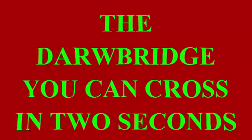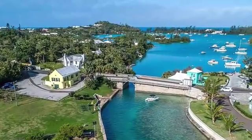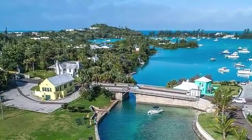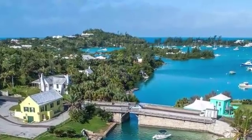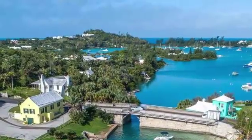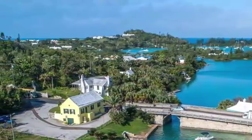The drawbridge you can cross in 2 seconds. At just 56 centimeters wide, Bermuda's Somerset Bridge is the world's smallest drawbridge, just wide enough to accommodate the mast of a sailboat. It takes an average of 2 seconds to cross Bermuda's Somerset Bridge by car. Sneeze and you might miss it.